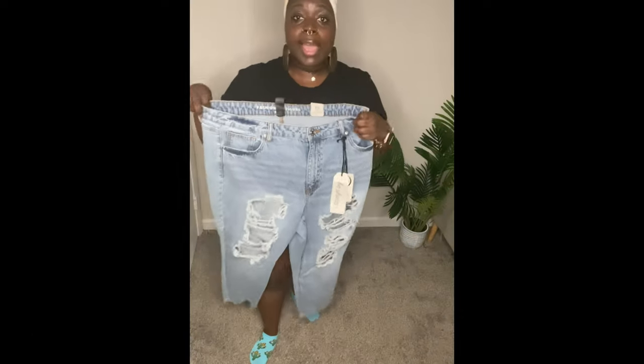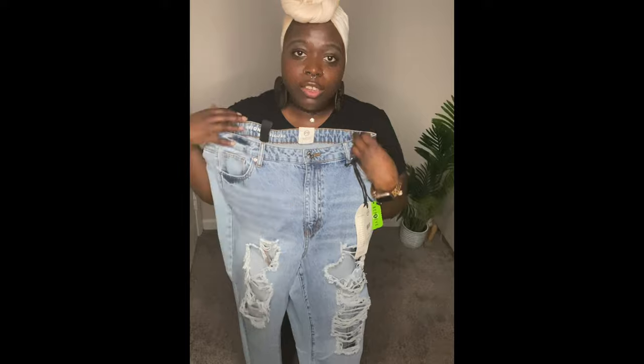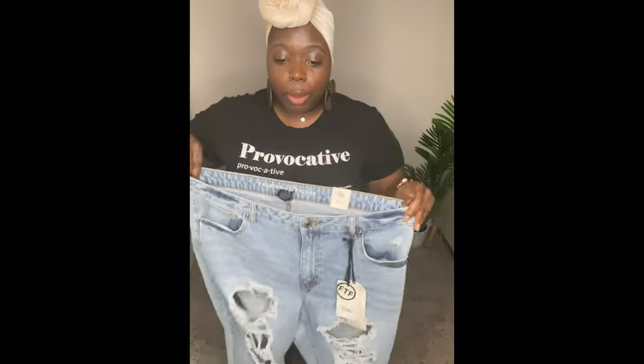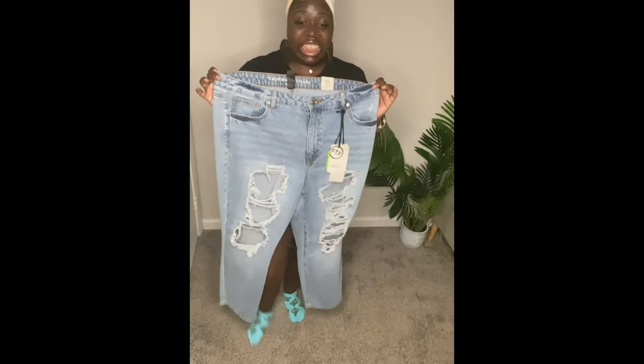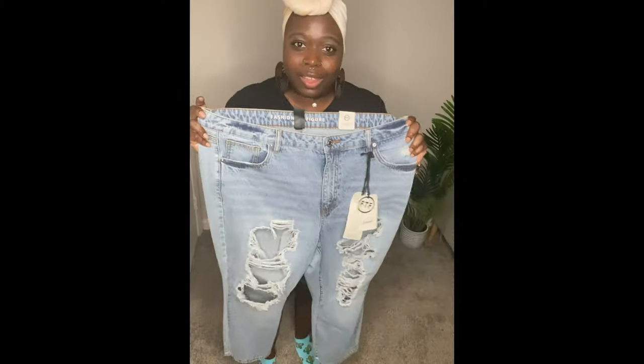The second pair, I love the distress of these jeans. I love the color of these jeans. I love the fit of these jeans. I actually love everything about these. So probably I should have showed these first because these are probably my favorite, and the red pair is probably my second favorite.